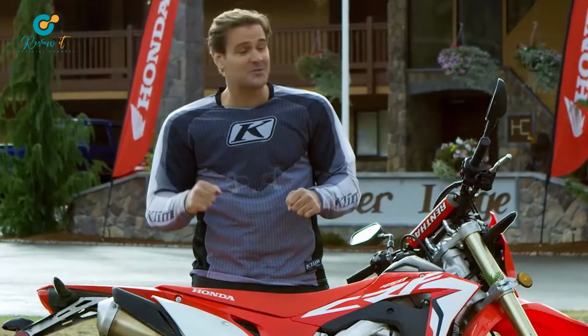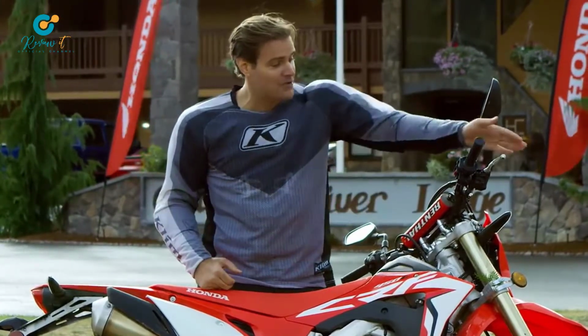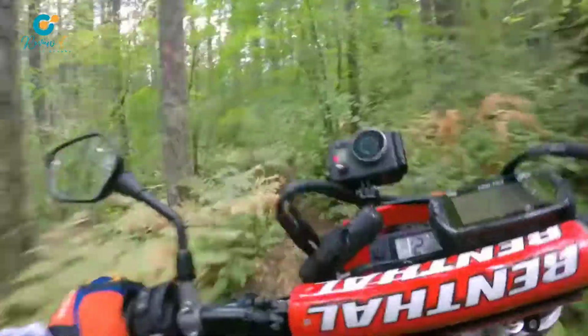I was actually ripping through some single track, and not only were my knuckles getting smashed by tree branches, but one of those tree branches actually hit the front brake lever, and it made me quite a bit uncomfortable.